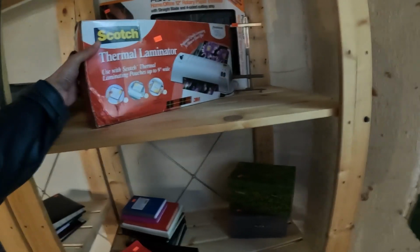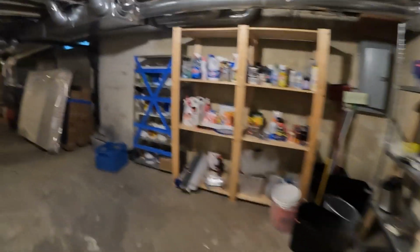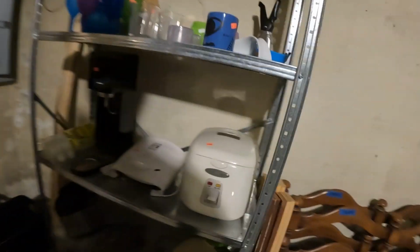I am looking in the basement. I see a laminator. It's been opened already. I didn't want to bother with that. And I'm just searching around since I'm in the basement already. Usually in basements, you can find all sorts of stuff that estate sale companies kind of neglect and has some value to it, but looking at it, I didn't see much.